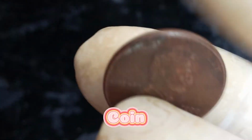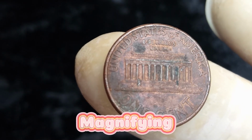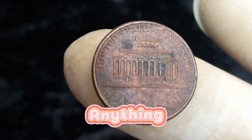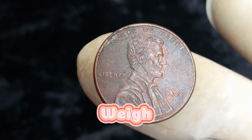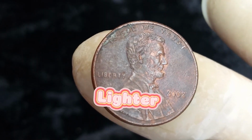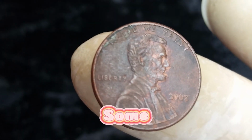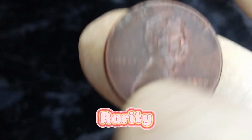Want to know if your coin is worth hundreds of thousands? Here's what to do: use a magnifying glass or coin loupe, look for doubling, design errors, or anything unusual. Check the coin's weight. A standard 2002 penny should weigh around 2.5 grams. If your coin is heavier or lighter, it could have been struck on the wrong metal. Check for unusual color. Some pennies may have toning or odd colorations that increase their appeal and rarity.